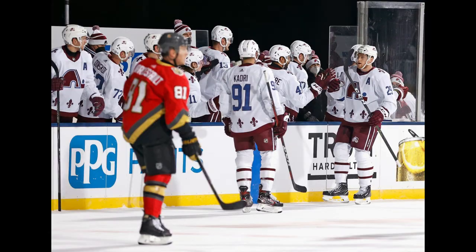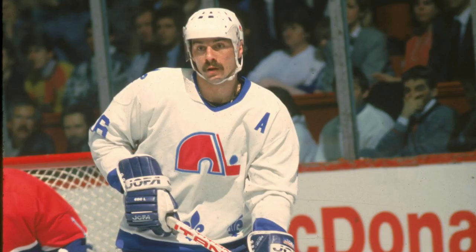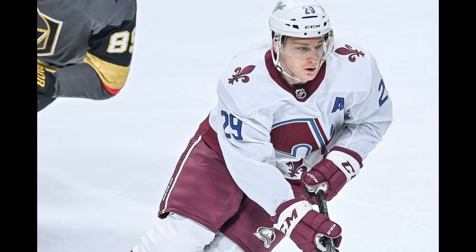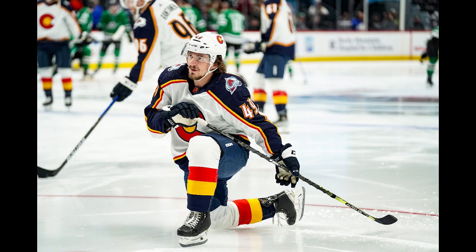Colorado Avalanche. The Avs did something that you'll see with other jerseys later on. Of course, the team originated in Quebec City as the Nordiques before moving to Denver in 1995, and thus the Avs took their original French-Canadian look and put it in their own colors, resulting in, frankly, a good-looking jersey. It's not exactly reinventing the wheel, but I like how it looks. 1 whole point.